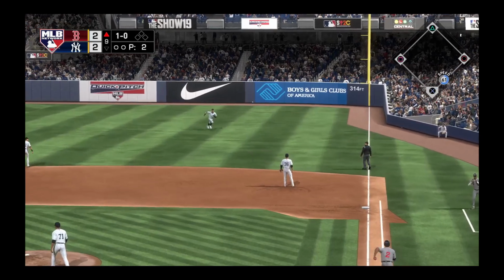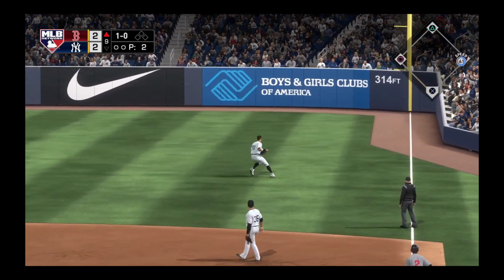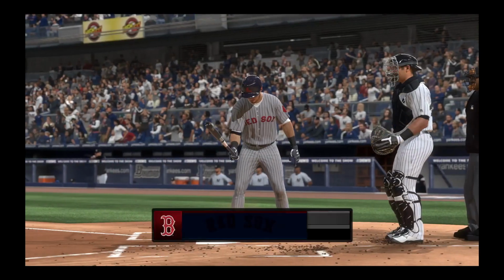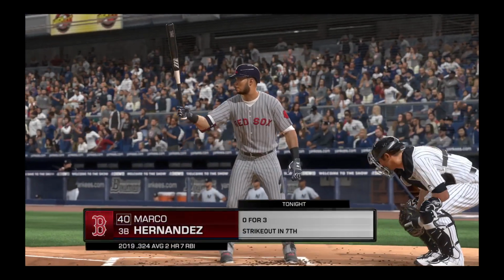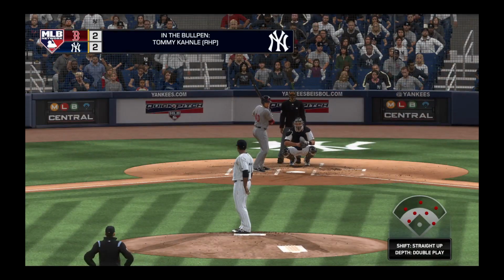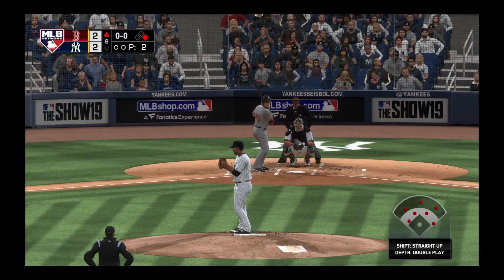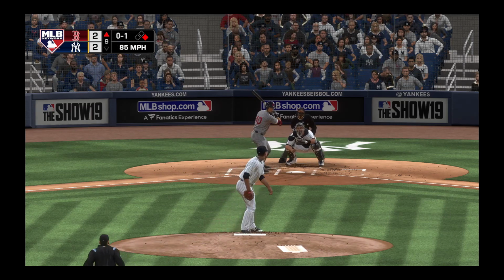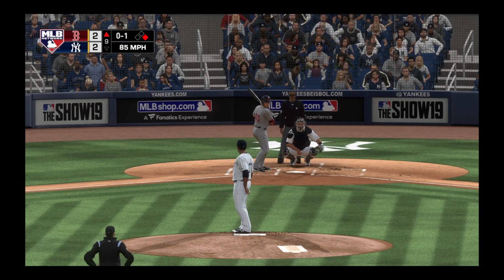Swing, and he pops him up. In comes Judge, but he won't get there. It falls in. At the plate, number 40. Go-ahead run at first. Nobody out. Here's the first pitch. In there. No balls and a strike. 0-1's the count.